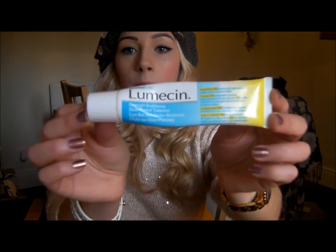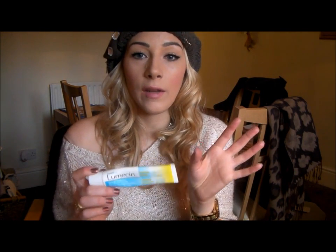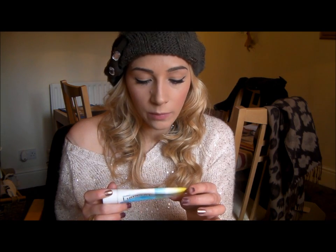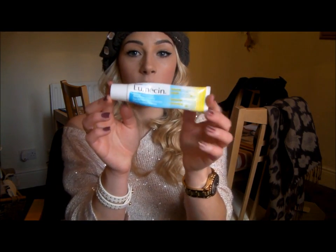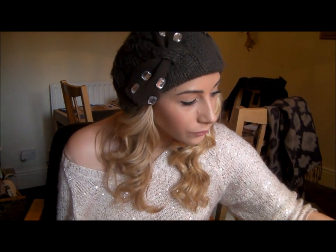It's called the Overnight Brightening Glucoprotein Treatment, and I would really recommend it for anybody that has discoloration on their skin or suffers from spots, because this really helps. You just need the tiniest amount and you apply it every single night for 2 weeks, and then I think it says you apply it maybe once a week after that, because it is quite strong. But Lumecin has worked wonders on my spots.